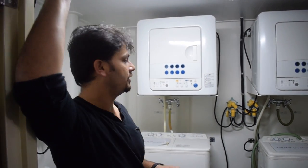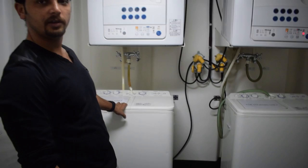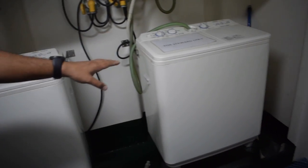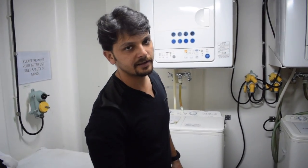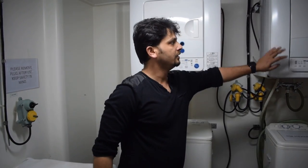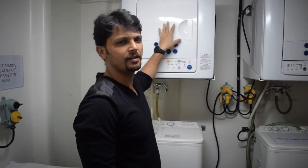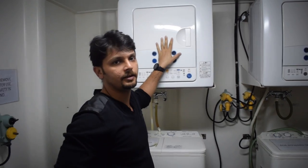You can wash them over here. So, over here, as you can see, we have civil clothes on the washing machine. This is for civil clothes only, and that is for the steward. The steward washes all our bed sheets and pillowcases, towels, hand towels, dry the clothes 100% or 95% at times.